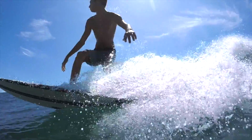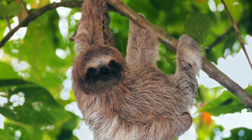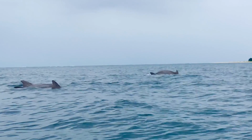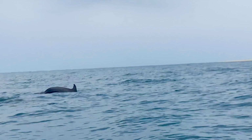Bocas is known for being one of Panama's popular surfing spots, and I can see why. Besides surfing, you can also take day trips to other islands, see sloths, starfish, and dolphins to boot. Bocas del Toro is known for its coral reefs and biological diversity, and it even has some ecotourism options.